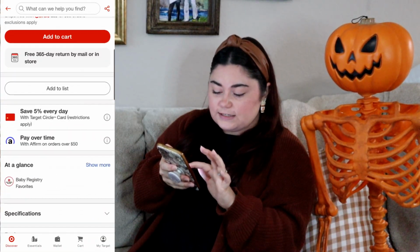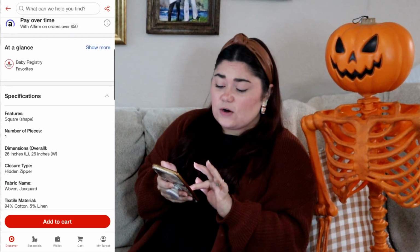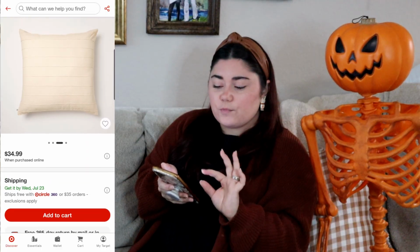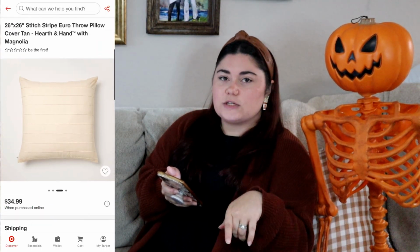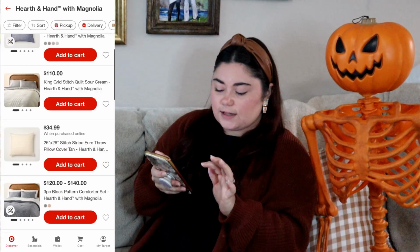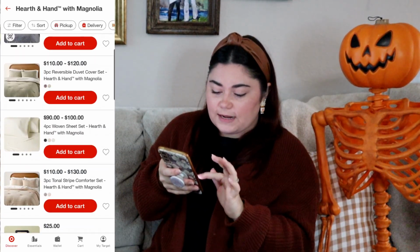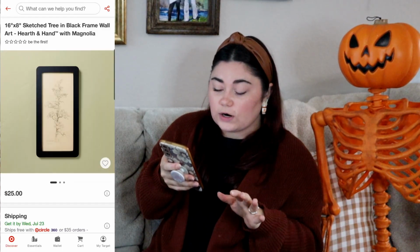It's $34.99 and 26 by 26. So that's pretty comparable to the Studio McGee line. I think her 26 by 26 pillows were also $35, unless they were 24 by 24. I can't exactly remember. So lots of bedding options. I want to get down, yes, into some of the decor.